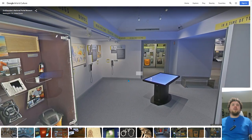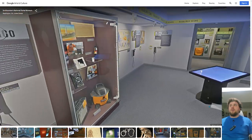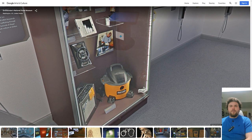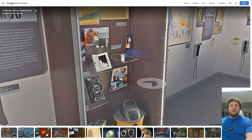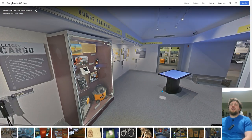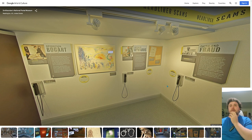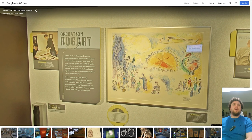Well, this is neat. So this whole exhibit here is about the... I want to stand right there. But this is all about the inspection service. I have that same vacuum at work. This is neat. I never even thought that there would be a thing about the inspection service. That's something, to be honest, that I really haven't given a lot of thought to, but it's definitely an aspect of the postal service.